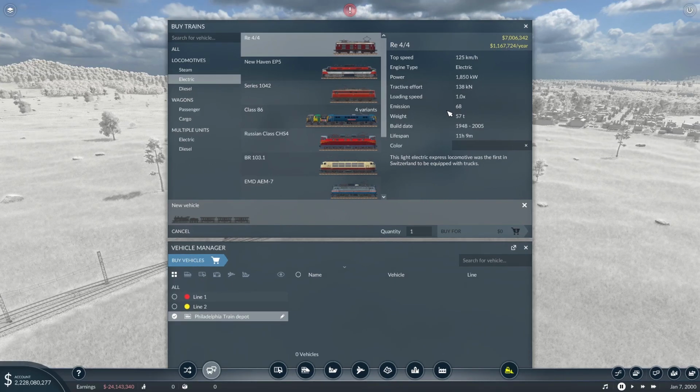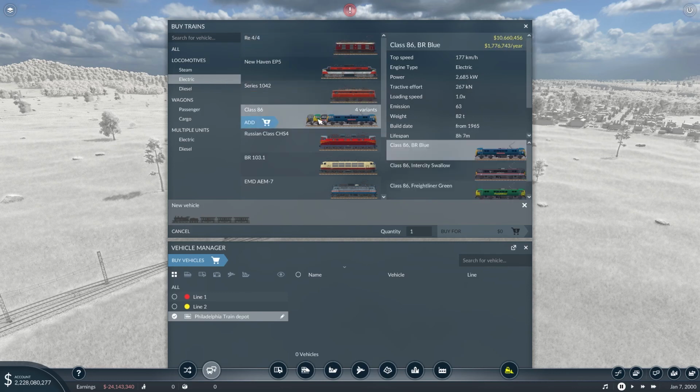Okay, next up we have the BR Class 86 electric locomotives, and they are situated here under the electric section of our locomotives. So we have 4 variants with this. We have the BR Blue, we have the Intercity Swallow, we have the Freightliner Green, and the Virgin Trains model. The specs for this train is as follows. It is $10.6 million to buy, give or take a few figures. It has a top speed of 177 kilometers per hour. Oh, sorry, it's also $1.7 million a year to operate.